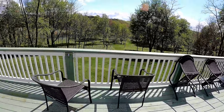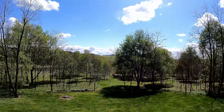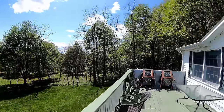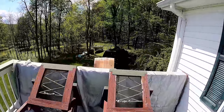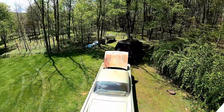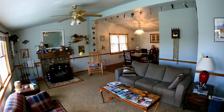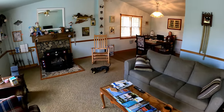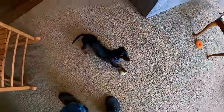Ah, so nice. It's like this beautiful view of rolling hills all around you out here. It's a wonder I get any work done. I mean, it's kind of nice though, being able to just tinker on it as you please and no rushed schedule of any sort. Can't beat it. As long as he doesn't go tearing up this house, he's being good so far. Yeah, you're being good.